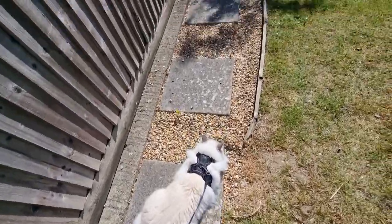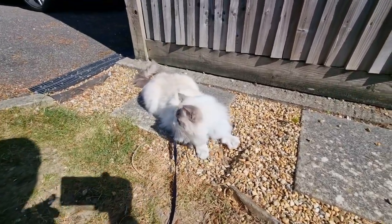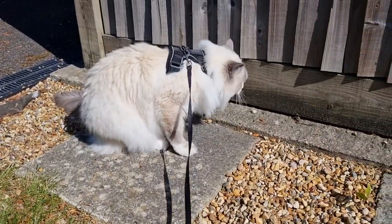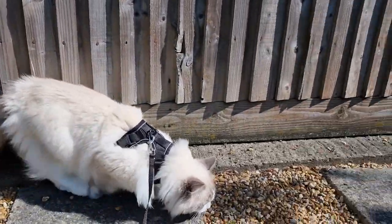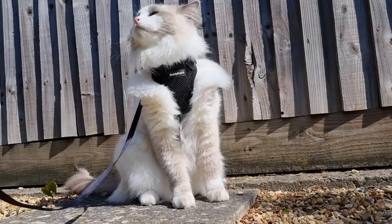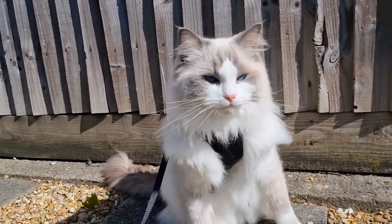And when he comes out here and it's nice and sunny, he always hugs those concrete slabs because they get really warm. Look at the cookies he's making. So cute. Little explorer. Hello. He's purring this whole time. He's not stopping purring. Too happy.